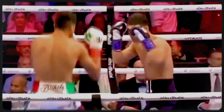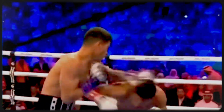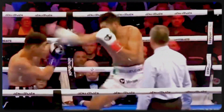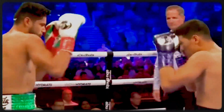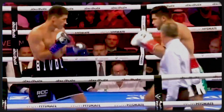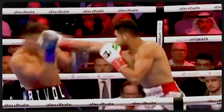Ramirez in the white, green, and red. You know, for all the talk about Dmitry Bivol needing to move in the ring, and he does, there's occasionally a little opener, but I still think that Ramirez kind of threw it. He fell over the front foot, but he throws a long left hand from range and hits the body, and that's a good shot for him.